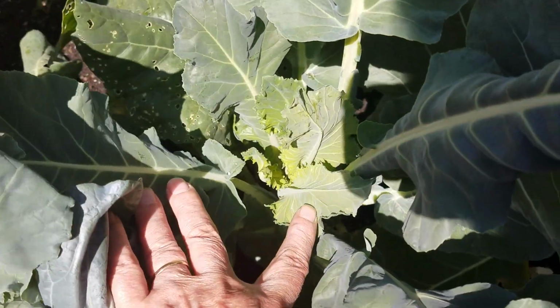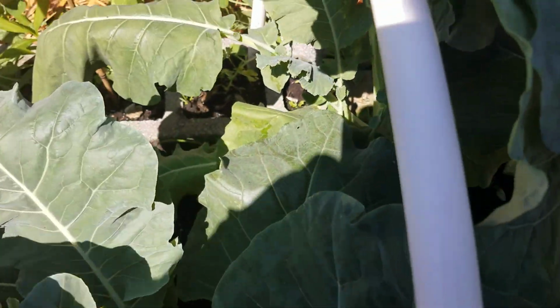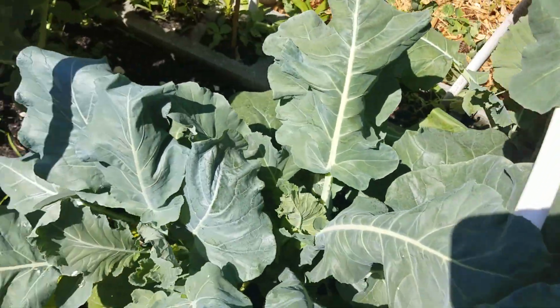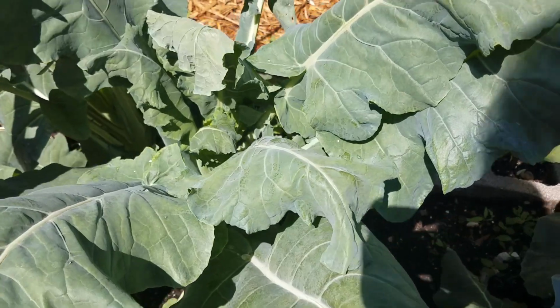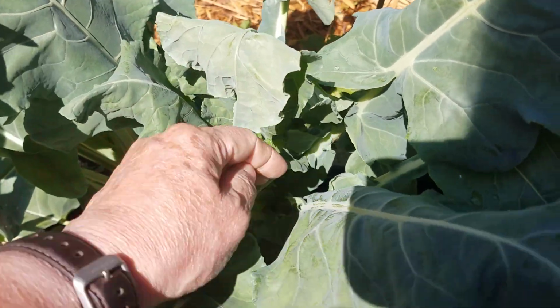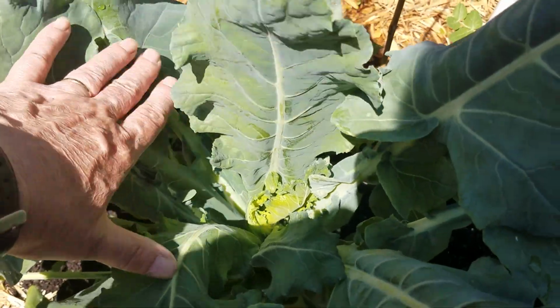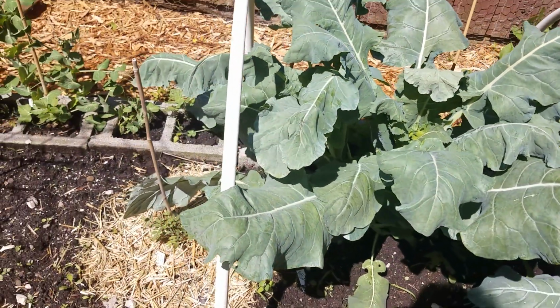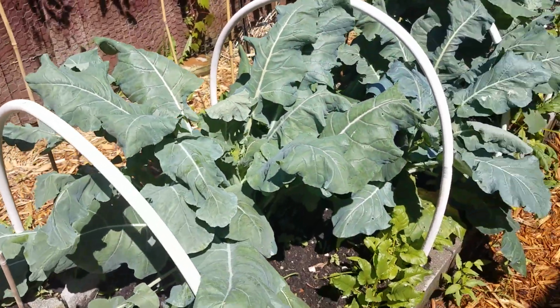So, do you gotta wait longer? Is there longer time that you're gonna have for these to grow on? Or are these more just a fall crop? And they gotta grow throughout the winter, or what? If anybody's ever grown these, please leave me a comment down in the section below to let me know.